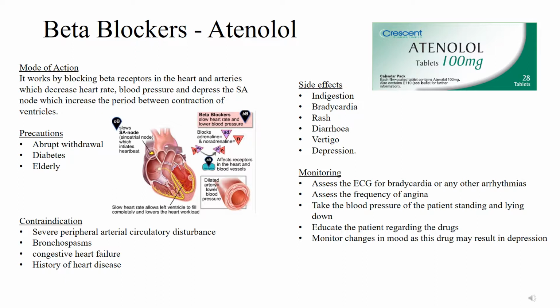This drug can cause indigestion, bradycardia, rash, alopecia, diarrhea, impotence, nightmares, vertigo, and depression. As such, the nurse needs to assess the ECG for bradycardia or any other arrhythmias, assess the frequency of angina, take blood pressure standing and lying down, educate the patient regarding the drug, and monitor changes in mood, as this drug may result in that.